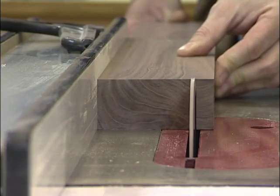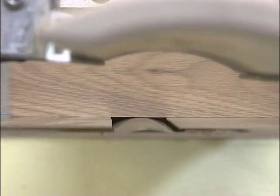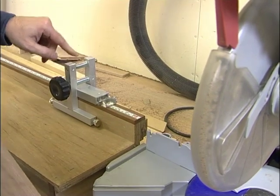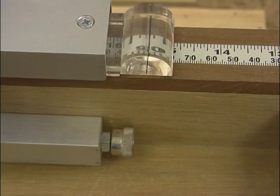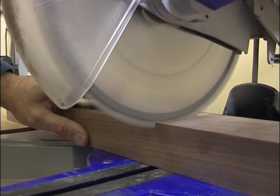Now it's one pass through the saw with the fence set to 76mm, and that'll leave me 1mm to clean up the rough sawn edge on the joiner. I've set the stop on my fence to 390mm, and that'll make sure that all of the boards for all of the legs are exactly the same length.